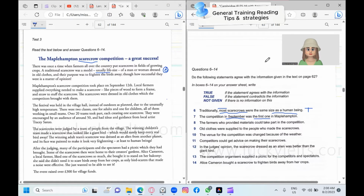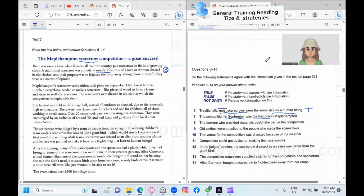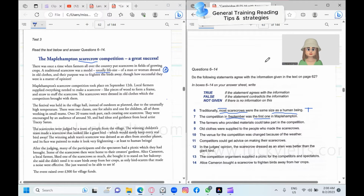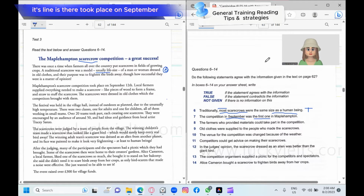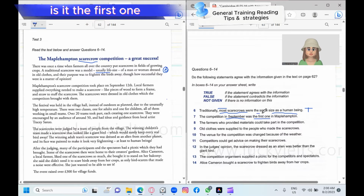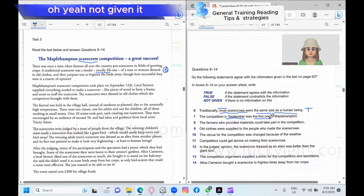Ma'am, the statement says the competition in September was the first one in Maplehampton. I think it's true, because the line says it took place on September 12th. But where is the information? Is it the first one or the last one? Not true, where? Yeah, not given.